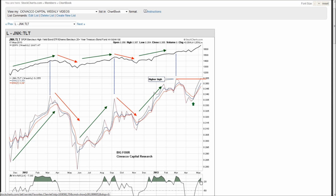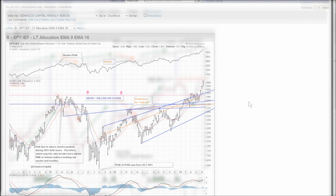Not necessarily. Overbought territory. Look how long the advance continued in the ratio and the stock market after overbought territory was hit in December of 2012.